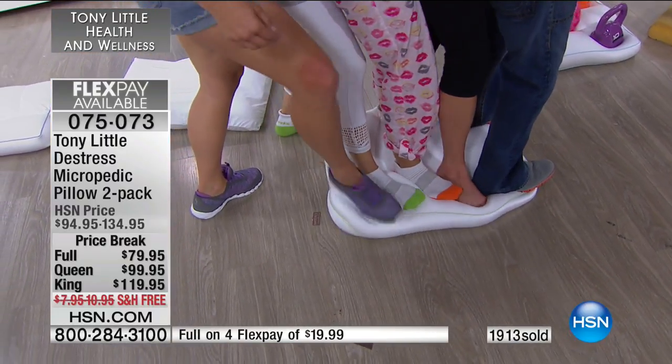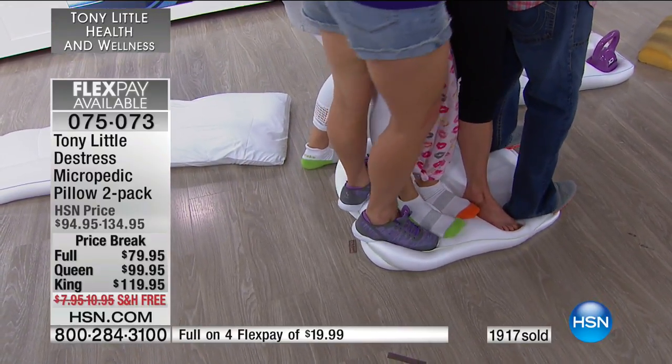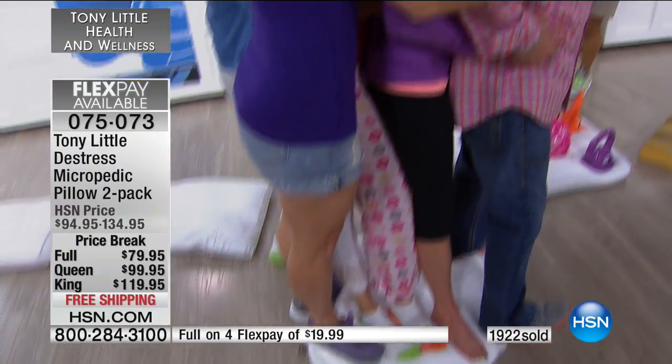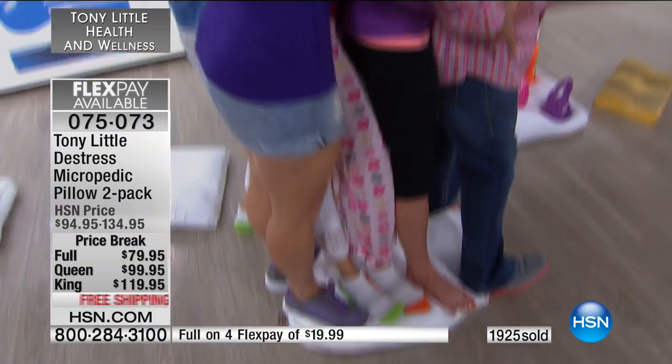One, two, three. Hey, wait, you're pulling me backwards. Four. Tony, you can move up some. You've taken up too much space. Well, I always do. Well, how many people do we have? One, two, three, four, five people on a queen pillow? Now look at each one's foot. Go ahead and move it in there.